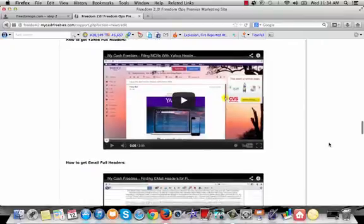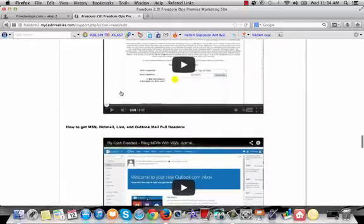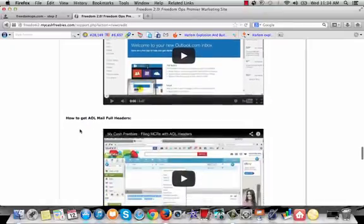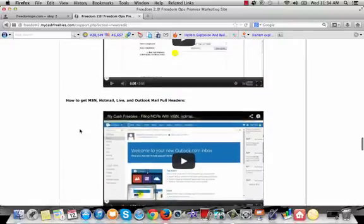But if you have some offers that didn't credit, you're basically going to pull what they call the full headers off of the email. And these videos show you what a full header is and how to get it off the email that you got from the Fortune 500 company of the offer that you need to get credit for. Okay, so hopefully that makes sense. Let me say that one more time.